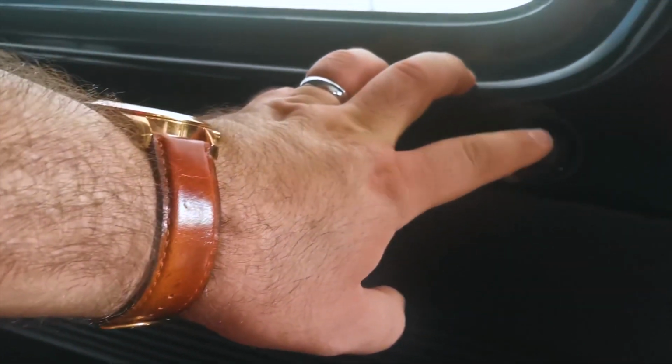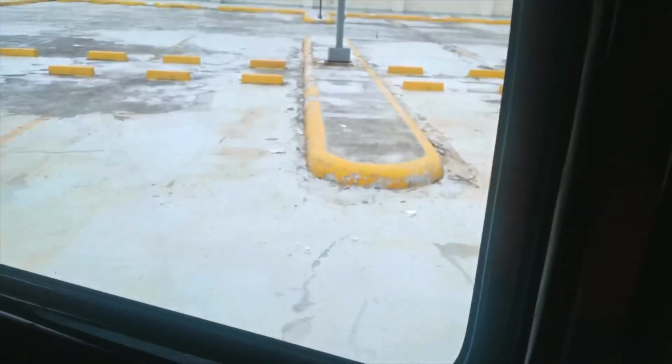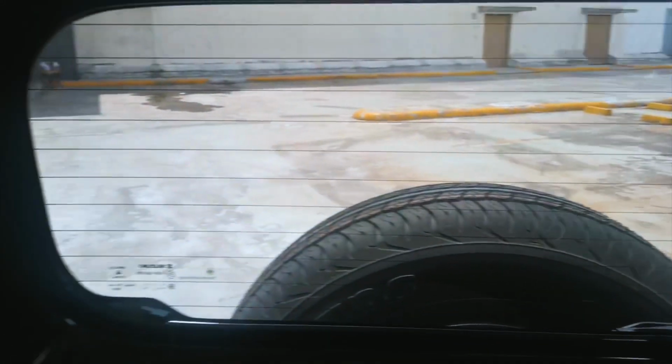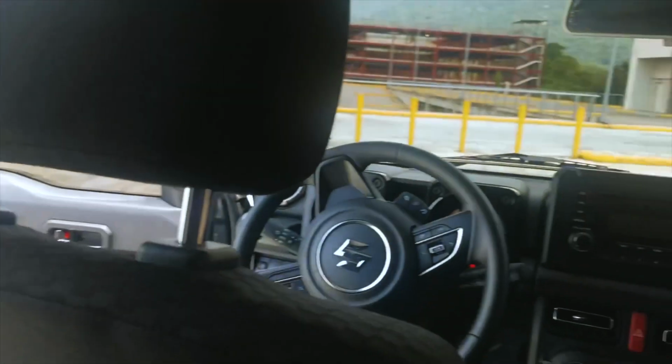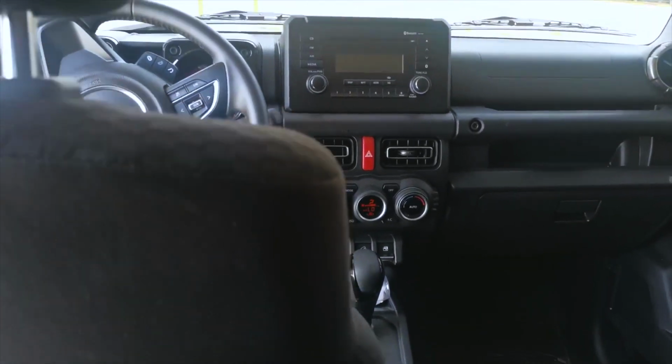You can see in the window, well, if you can see it, you have exposed rivets in the metal, which gives it a cool look, a little kind of industrial look there, but very simple. The interior appointments are very, very simple in this car. They really are. It is meant to be more rugged. In the back, you really don't have a lot of creature comforts, or really any comforts at all.